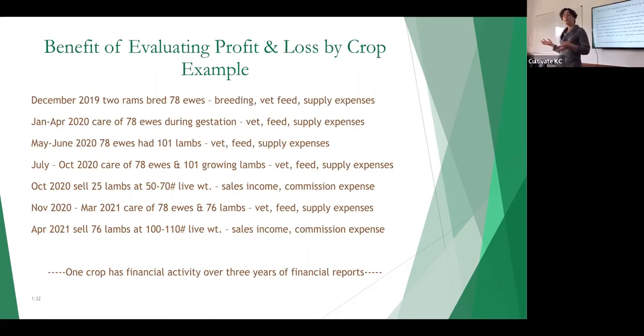In the fall, I'm going to sell 25 of those lambs. So in 2019, I have expenses. According to that financial statement, I took a loss. In 2020, I had a bunch of expenses and a little bit of income. According to that financial statement, I'm still taking a loss. But then in 2021, I'm going to sell the rest of the lambs. So my crop has spread over 3 years.